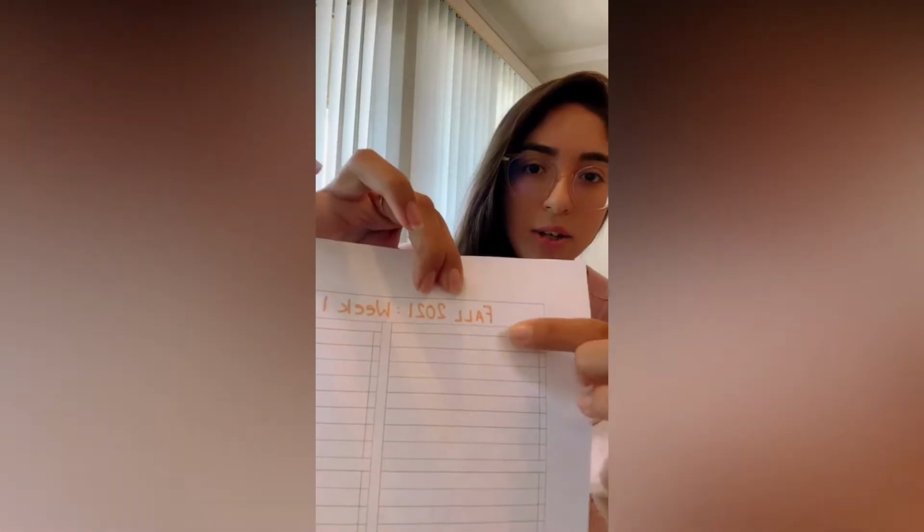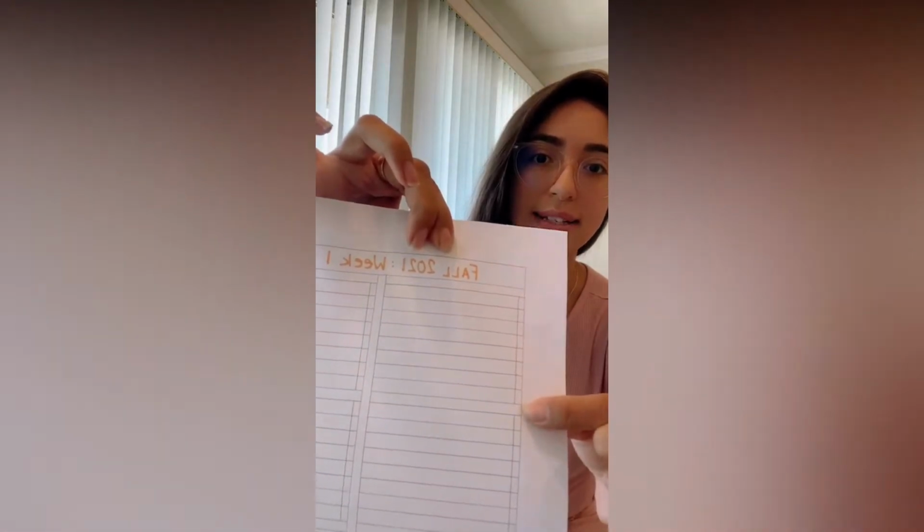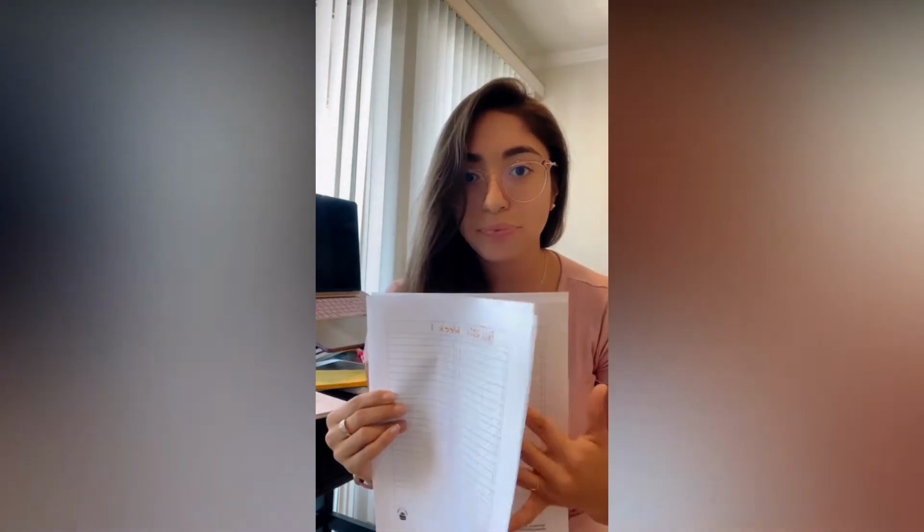It's literally just a sheet, and the lines are a little bit different for what it's for, and then for the tasks, and then you can check them off. So this is a template, but the way that I use this is, there's actually 11 weeks in the quarter at my program. So I printed 10 of them because the last week is like finals week. And I'll just write at the top fall 2021, week 1, week 2, and so on. So I already did that.